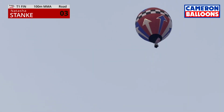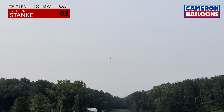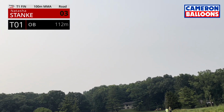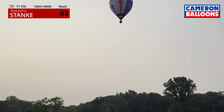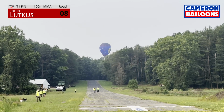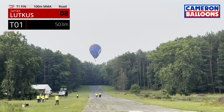Great piloting from her. Natasha Stanke coming over the target, throwing from a little bit of altitude. Let's see if the winds are going to get this baggie onto the asphalt. Generally, you want to throw from a little bit lower than that and right in the grass. That's going to be one of the digital markers, 112 meters for her. Unfortunately, wasn't able to get to the 100-meter minimum there. Next pilot, Janet Lutkus. It's going to be 503 meters.